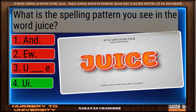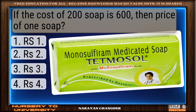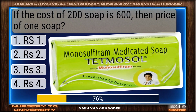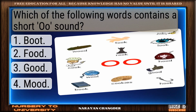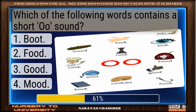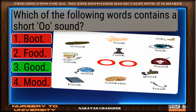On track. UI is the correct answer. If the cost of 200 soap is 600, then price of 1 soap. Good thinking. Ask 3 is the right answer. Which of the following words contains a short oo sound? Well reasoned. Good is the correct choice.